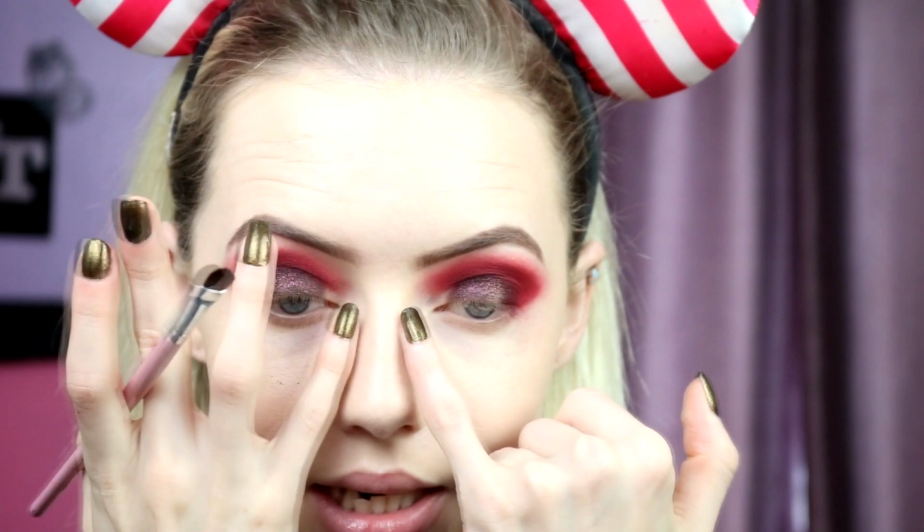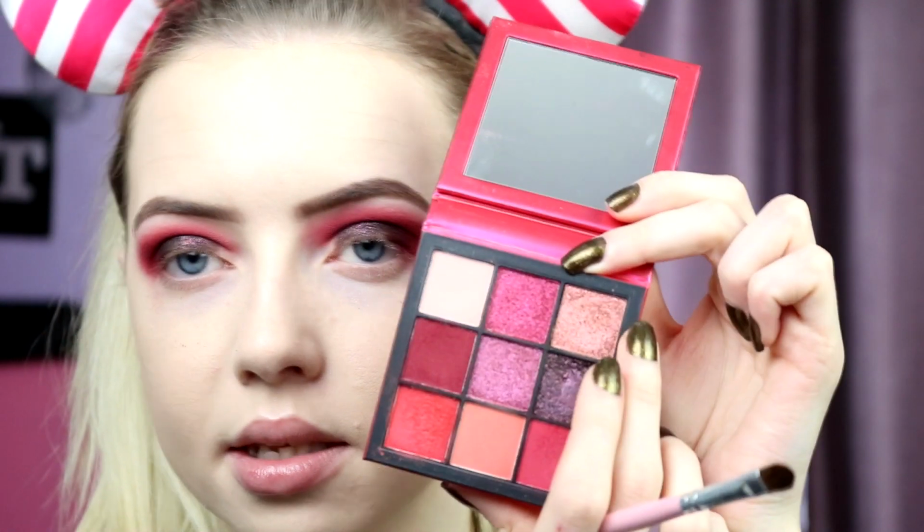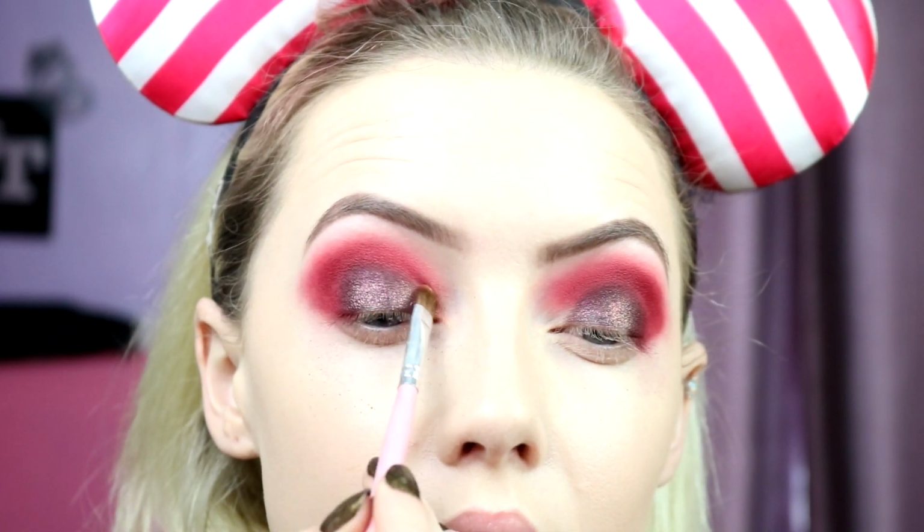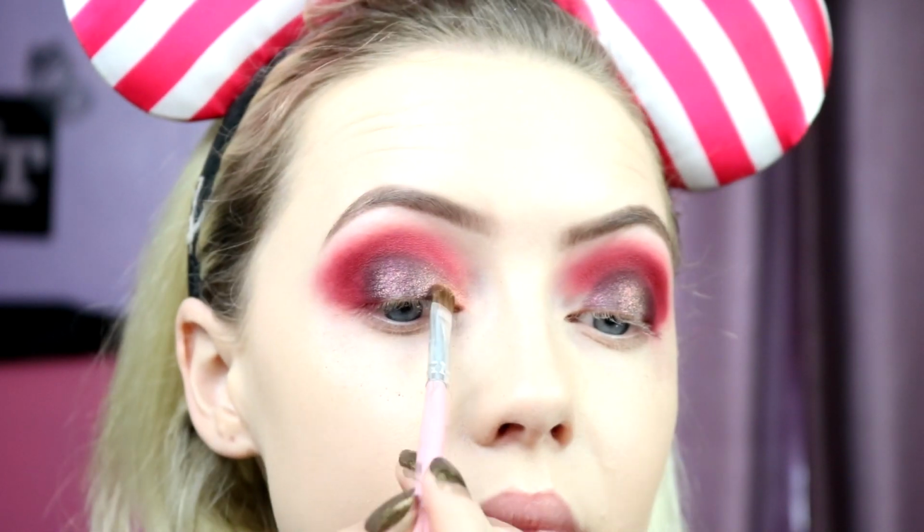Okay, so we are going to go on to fill in this little gap we left in here. I forgot to say that I did leave a little gap. And for that, we're going to take this kind of peachy copper shade. It's like a copper base with a pink shimmer. And on a flat brush, we're just going to pack that in here. Just make sure it blends into the burgundy that's on the lid.